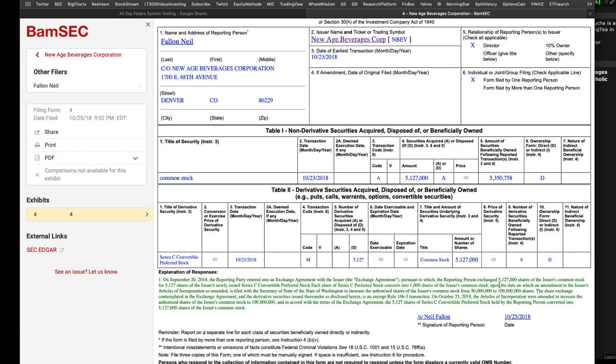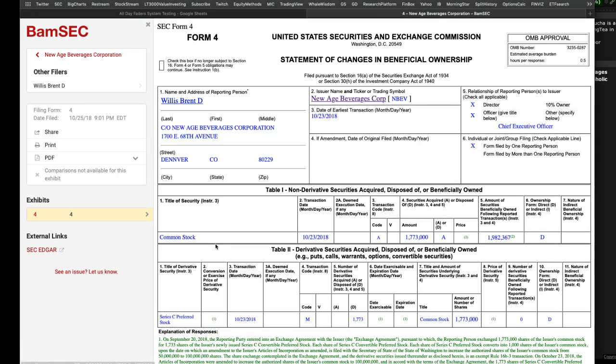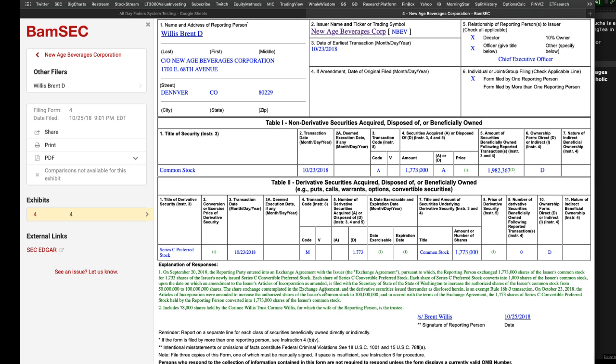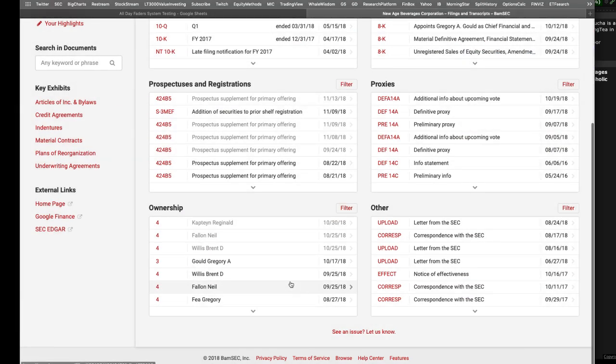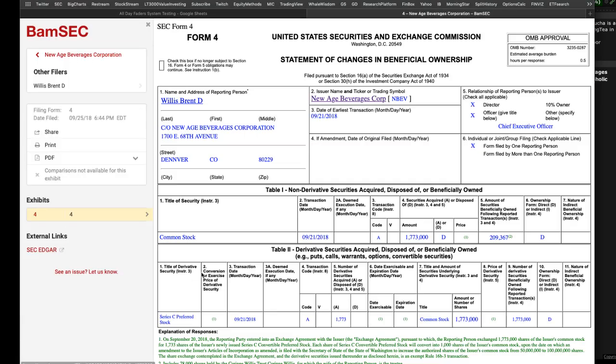Okay, so this was an exchange agreement, newly issued. All right. So also not really that crazy. Same thing, exchange agreement. Yep. Convertible C. Might be worth looking into the convertible C shares. 78,000. All right. That's a Form 3.